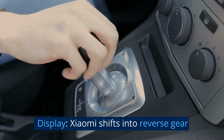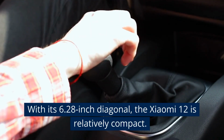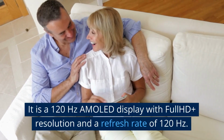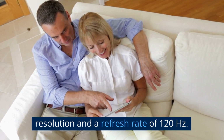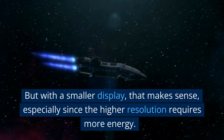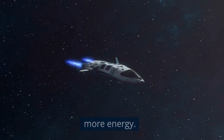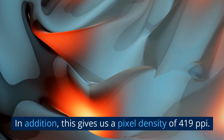Display: Xiaomi shifts into reverse gear. With its 6.28-inch diagonal, the Xiaomi 12 is relatively compact. It is a 120Hz AMOLED display with Full HD Plus resolution and a refresh rate of 120Hz. However, the resolution is lower than that of the predecessor. But with a smaller display, that makes sense, especially since the higher resolution requires more energy. In addition, this gives us a pixel density of 419p.